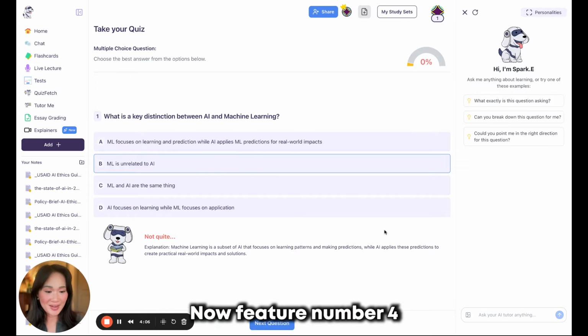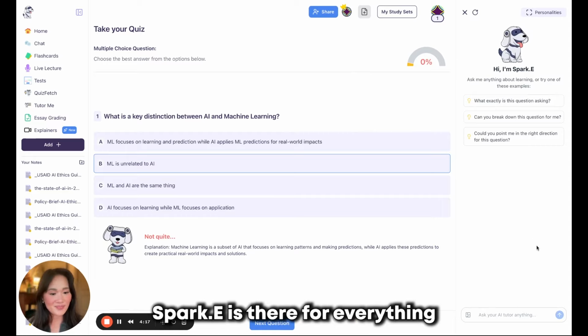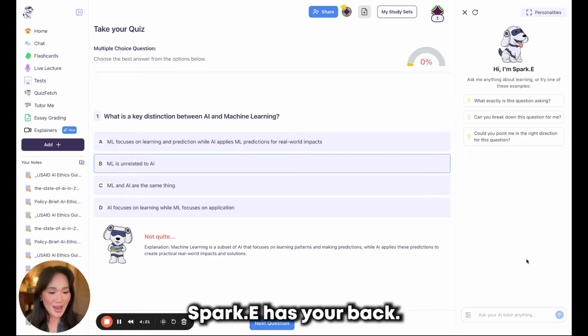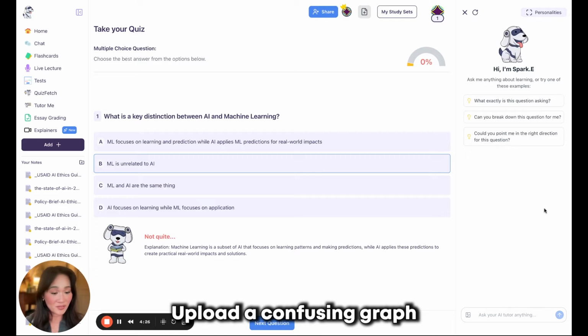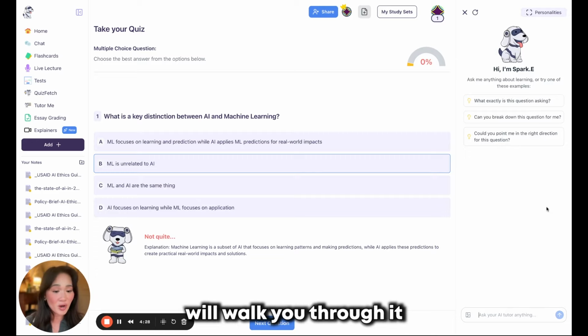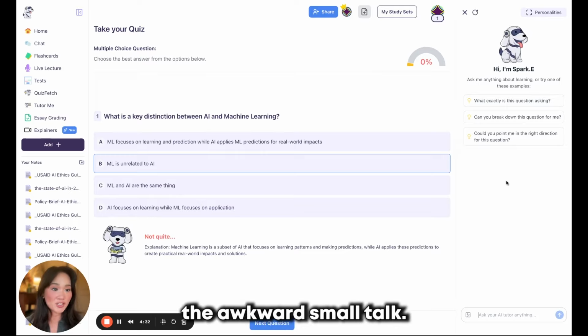Now, feature number 4. Think of Sparky as that one super smart friend who's always available. Whether you're tackling calculus at 2 a.m. or panicking over a project that you have to present at work, Sparky is there for everything and anything. Sparky has your back. Plus, it's perfect for visual learners. Upload a confusing graph or chart, and Sparky will walk you through it step by step. It's like having a tutor in your pocket minus the awkward small talk.